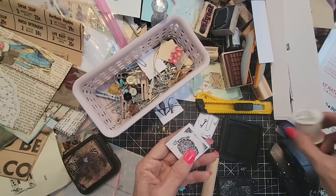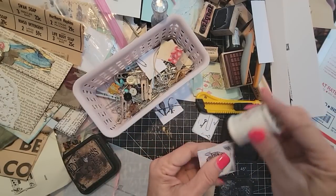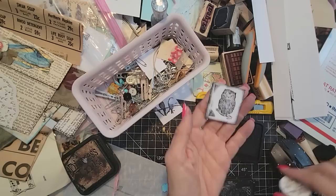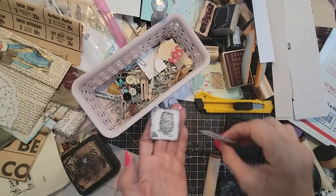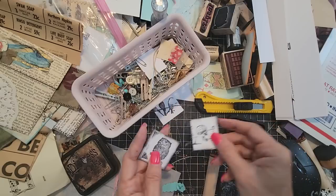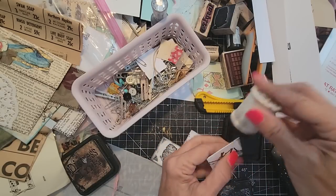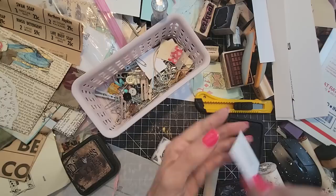Rosage. Where do you get these words? I don't know. They float around and bounce off my cranium on the inside. Okay, very nice. So they do come together relatively quickly. Very fun. And this little guy, we'll just ink you up. Okay, so that was pretty easy.